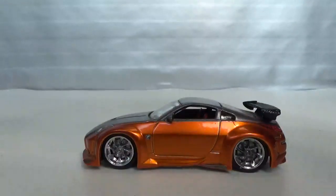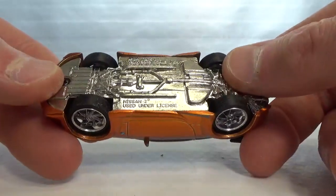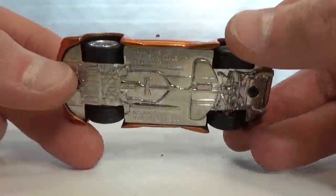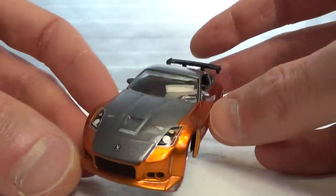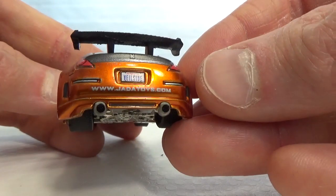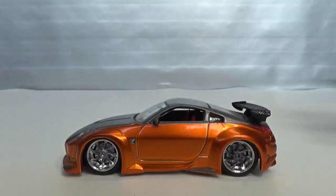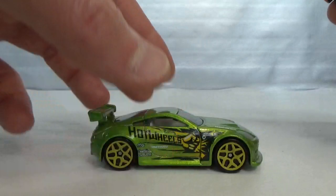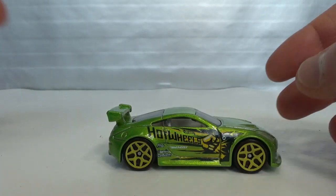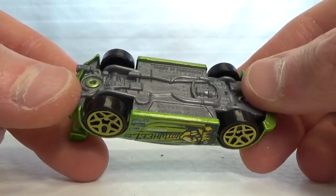Jada also did a 350Z, kind of wild. It is metal on metal. Call it Nissan Z. Fake side license plate. And this is a Hot Wheels 350Z with a body kit and a wing on the back.